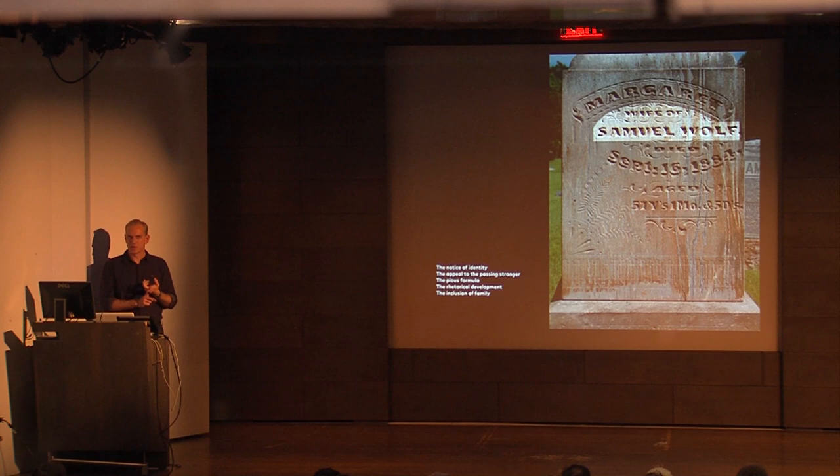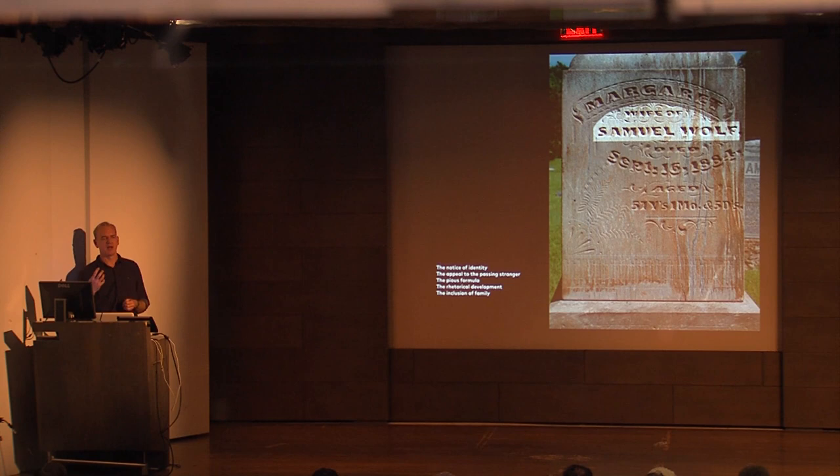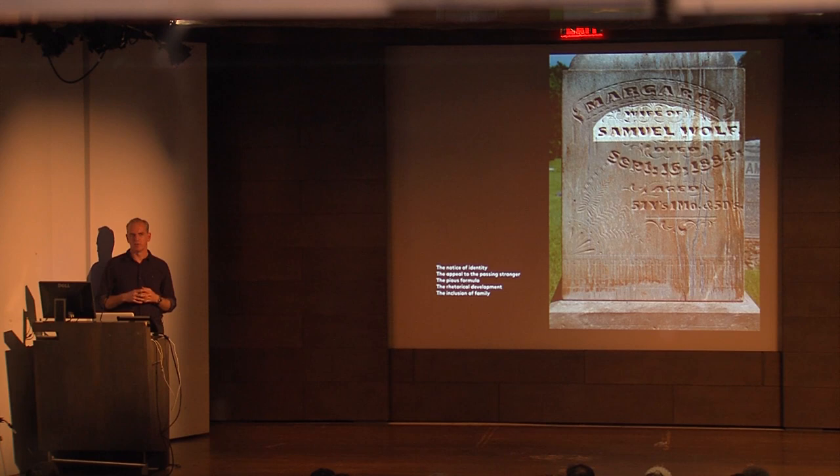There's the notice of identity. Who is this? The appeal to the passing stranger, which you do see on some of these stones, and it's basically a request to passersby that they pray for whoever is buried there, or maybe some sort of message to them like, "as I am now, you soon will be," or something like that. The pious formula, number three in that list, is some sort of standard prayer or devotional or religious phrase, and many of these stones in Kansas have that as well.